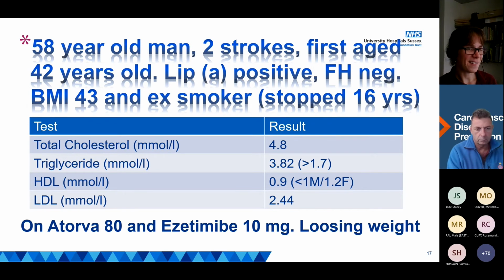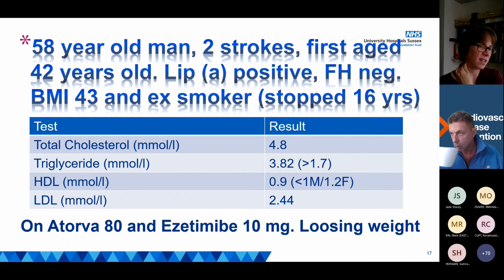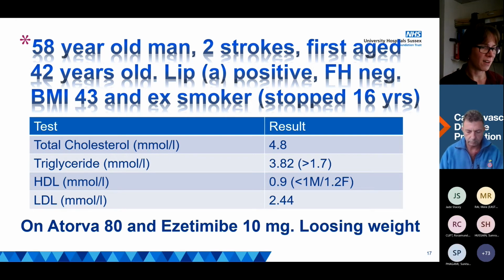Next patient is a 58-year-old man here. He's had 2 strokes, his first at age 42. So that's, you know, very young and someone we'd like to treat really aggressively to make sure he doesn't have any more in his lifetime. Lipoprotein A positive, but FH negative. So there is a genetic tendency there. As you see, he's also got other risk factors, in fact, his smoking and obesity.